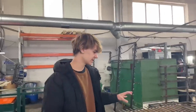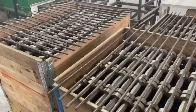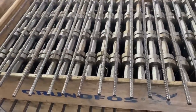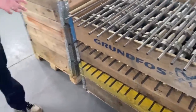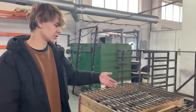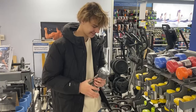So this is a different part of the manufacturing process. These are smaller weights, so with the dumbbells, you could only do one at a time. These, you get a rack, and you do about 15 of these racks at a time, and they're covered in rubber and labeled.